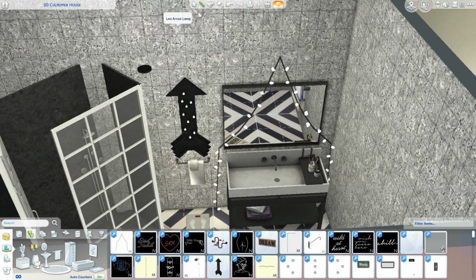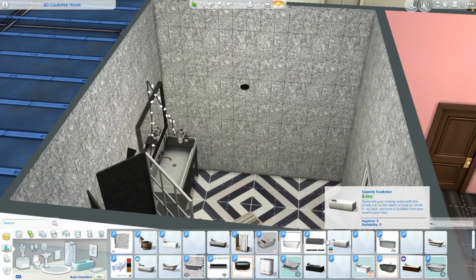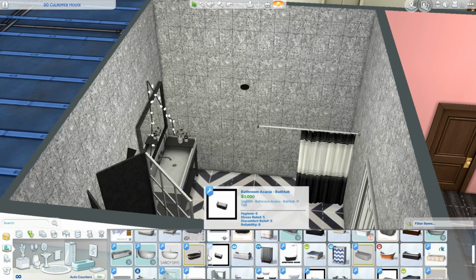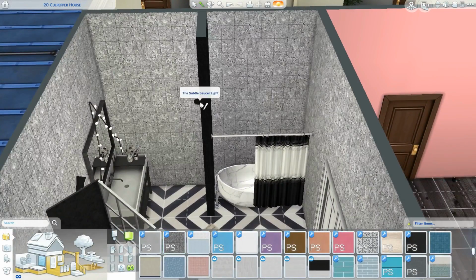But I feel like it's just a single pop of color, and I can't tell whether it's a breath of fresh air or if it's bothering me that there is a touch of color in this bathroom that is supposed to be all black and white.